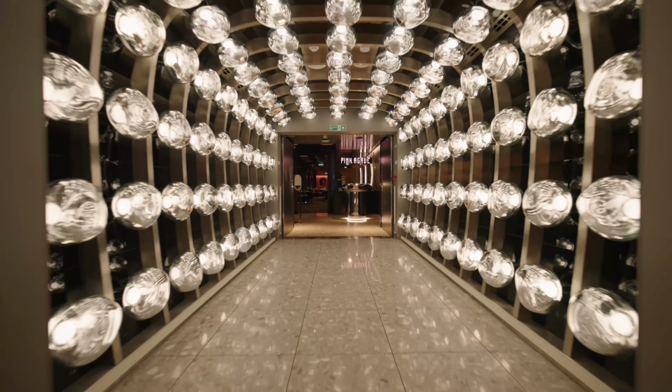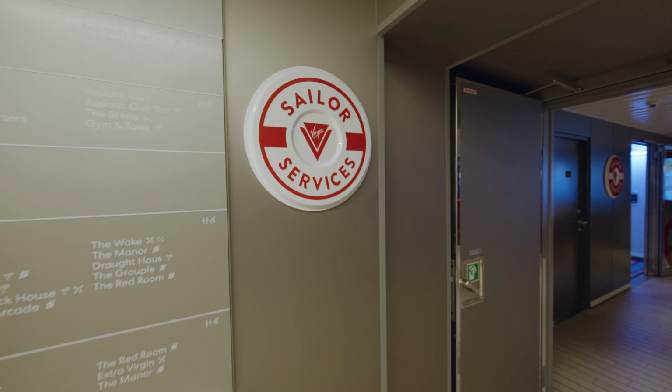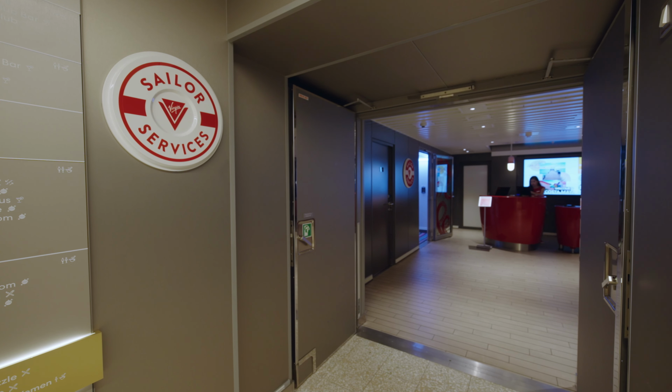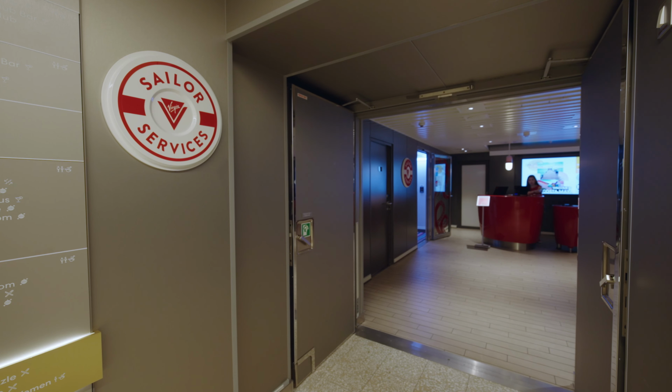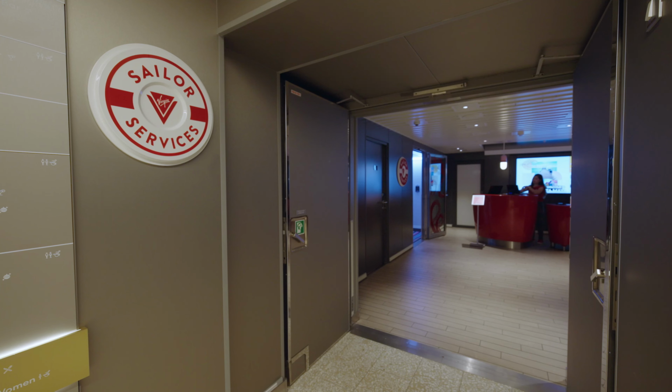Next to Pink Agave, you'll find Virgin's Sailor Services Desk. This is essentially guest services, the central customer service hub, where you can take care of any business that you might need to take care of, or if you have questions or need help with anything, Sailor Services is the place to go.